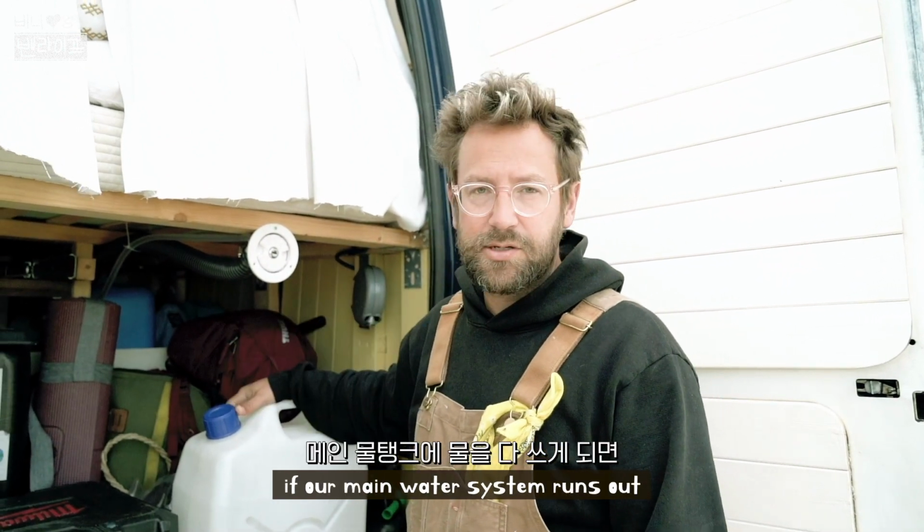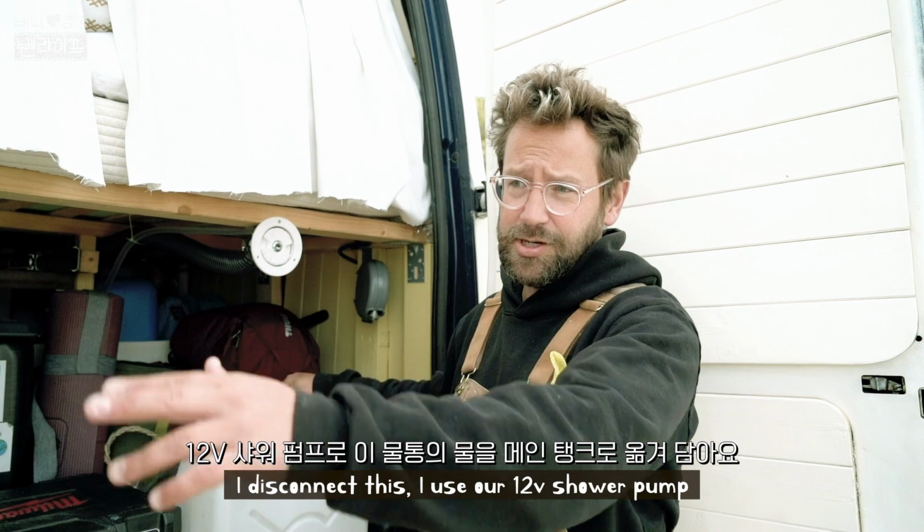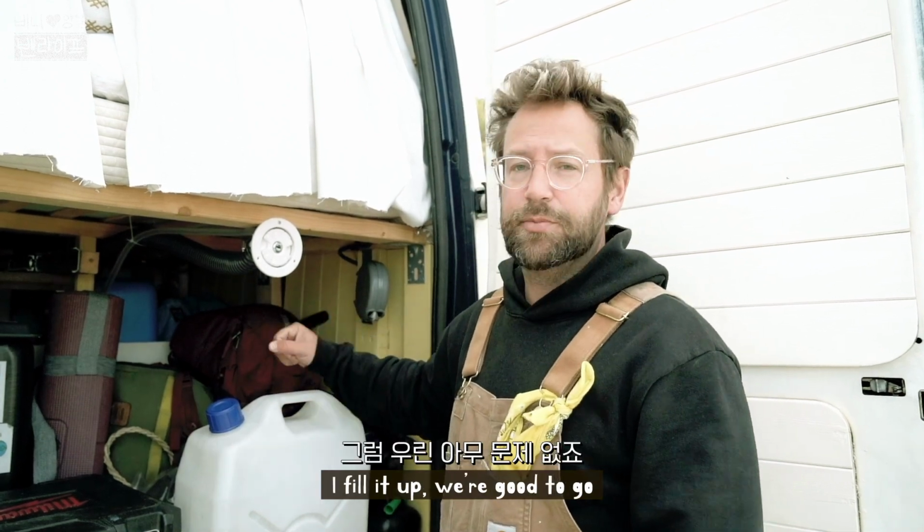If our main water system runs out, I just connect this. I use our 12-volt shower pump. I fill it up, we're good to go.